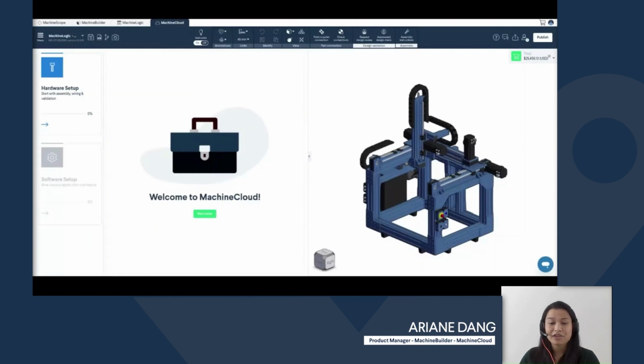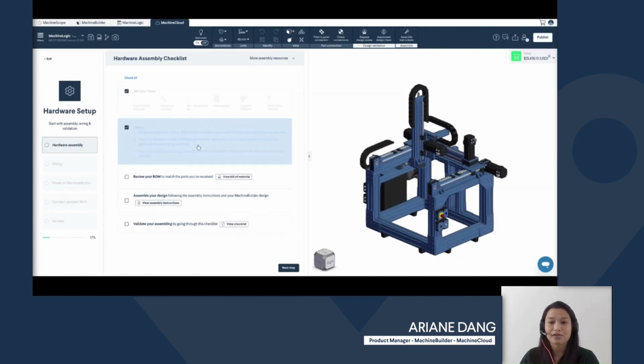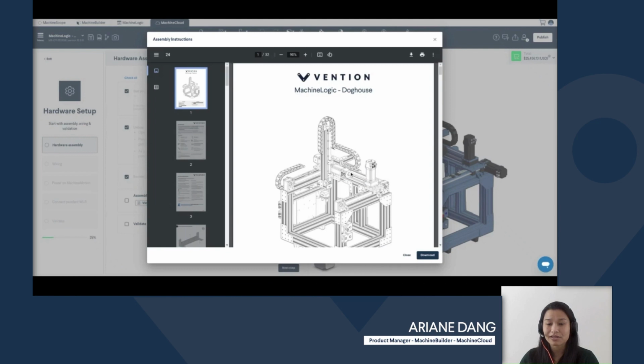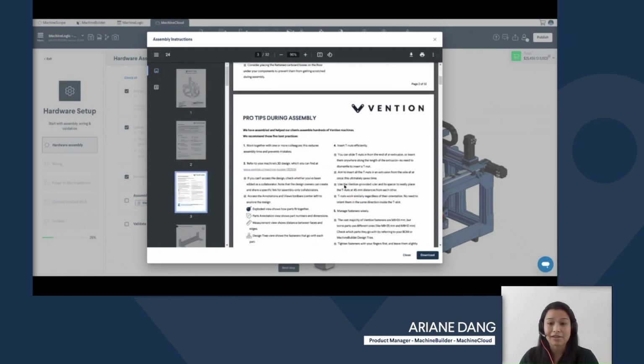So let's jump right back into that 3-axis gantry design that I had used previously for my Machine Logic demo. As you can see, if I click on the MachineCloud tab on the top, it will bring me to the MachineCloud interface. From here, I can start the setup, and I will start with the hardware setup, where I can ensure that I have the correct tools. I can ensure that my bill of material matches with the different packages that I've received, and I have access to my assembly instructions that were custom made for my custom design here on the Vention platform.